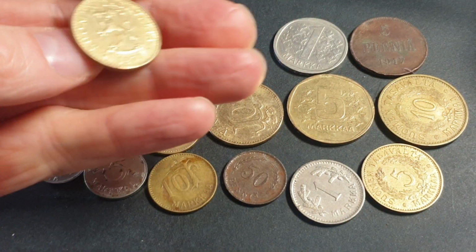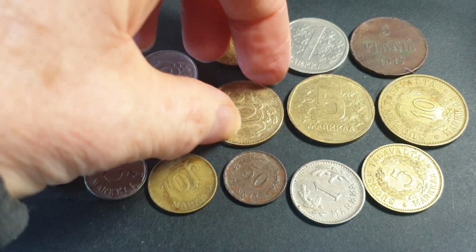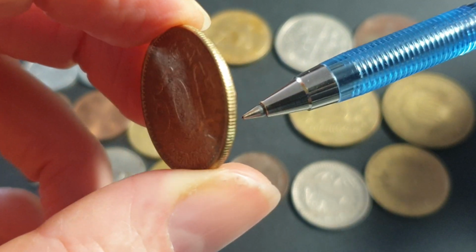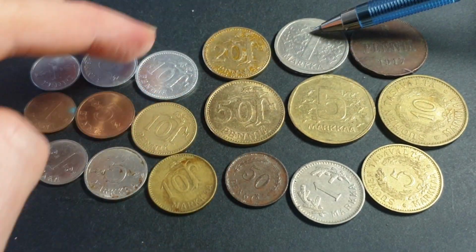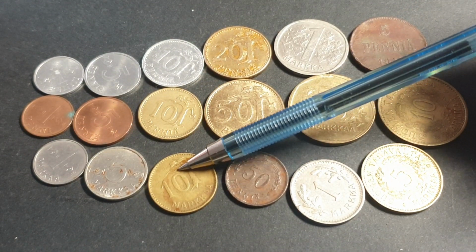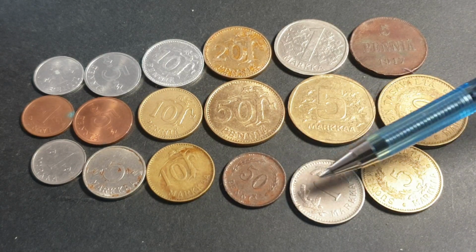The 1971 and the 1977, I believe, are high mintage. I believe this one is like 5 million minted, but that is an average mintage for these coins. These ones have tens of millions, so they're really not low mintage. Same as these coins, even though they're older, they've got tens of millions.